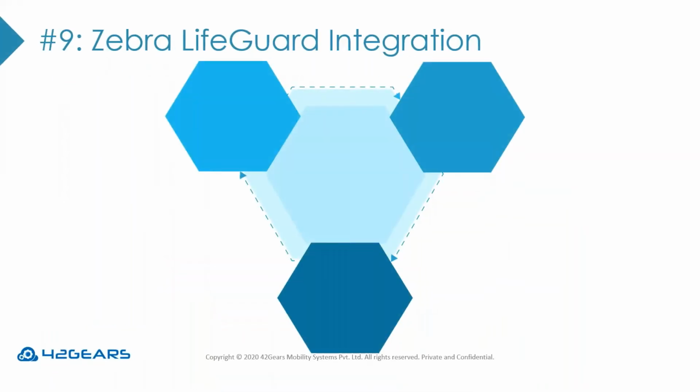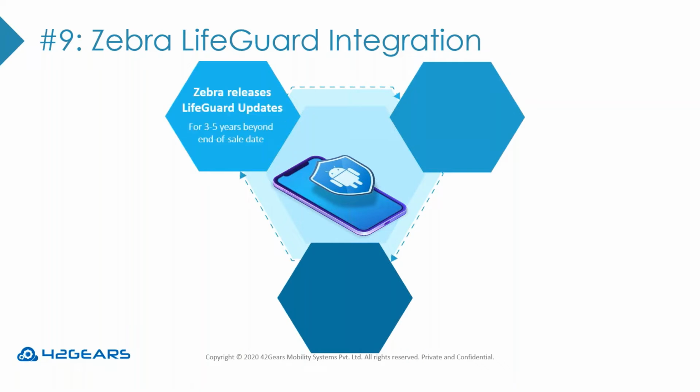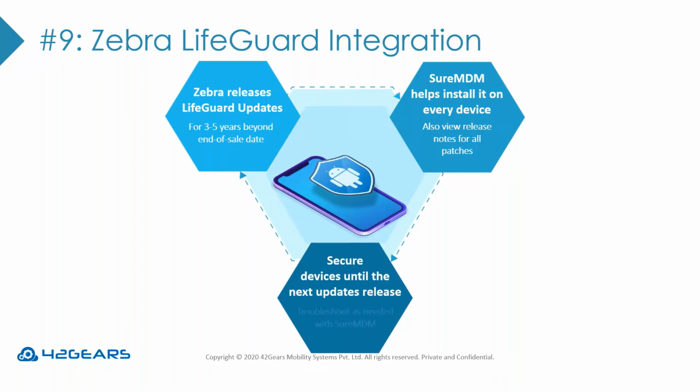Moving on to Zebra's LifeGuard. If you've used Zebra's rugged devices, you may know that Zebra's LifeGuard program extends device lifecycle by providing necessary updates for years after Zebra stops selling a given device. Zebra customers who use SureMDM can now gain more control over distribution of Zebra's LifeGuard updates using the SureMDM console. Admins can now track the LifeGuard software installed on each Zebra device and make sure every device is up to date. By making sure that LifeGuard updates are deployed correctly, SureMDM helps you maximize the benefits of LifeGuard over-the-air updates.